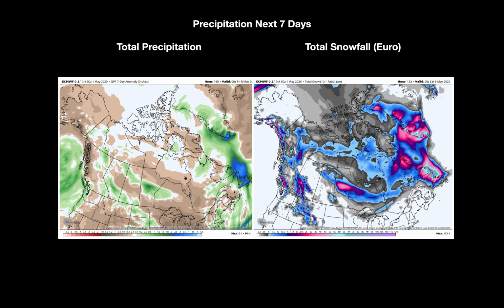Now, as far as precipitation goes, it does look like we'll have an opportunity to bring some precipitation to portions of central and southern Alberta, a place that's been quite dry over the last 30 days. And while we're keeping most of the accumulating snow over the next 7 to 10 days well north of the prairie, there is a chance for some snow here across portions of the Manitoba and Saskatchewan border, south-central portions of that border.